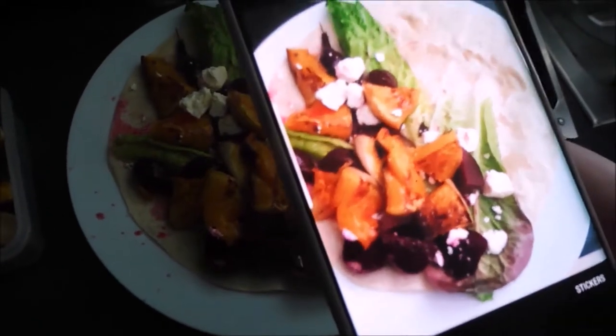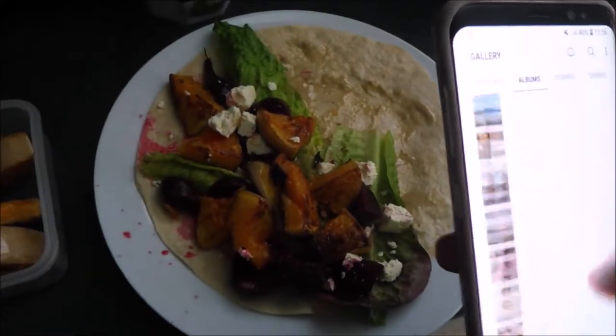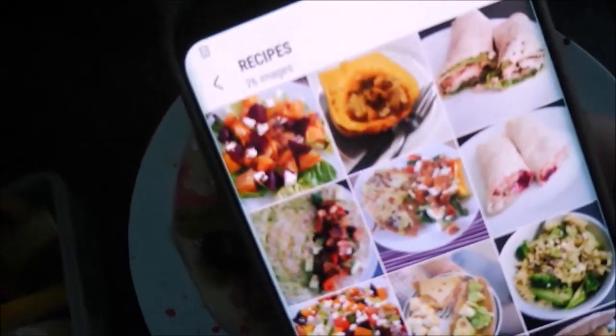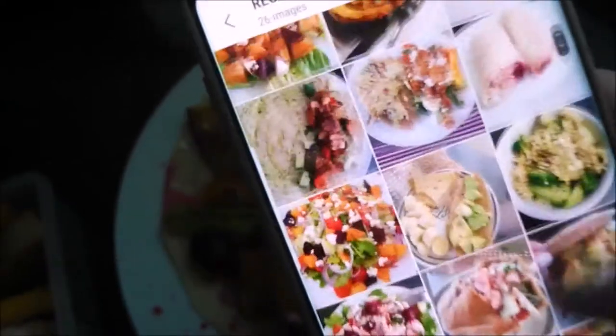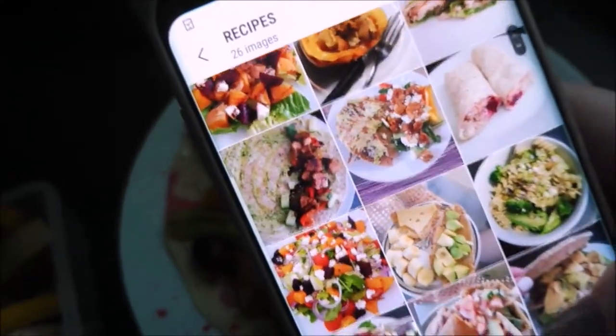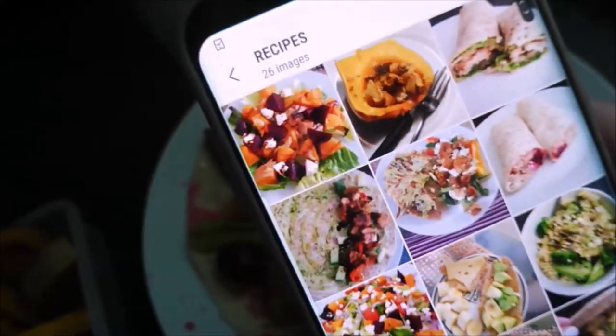This is something I've been doing for quite a while now, where I have a folder on my phone, let me just show you, where I put all the different tasty recipes that I make, healthy recipes. I put them in this folder just for a little bit of inspiration for myself and just to keep track of healthy eating.